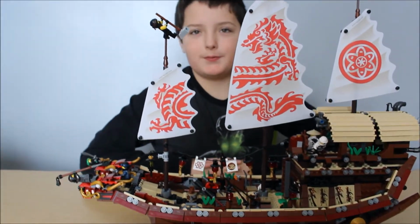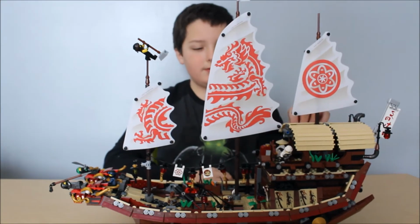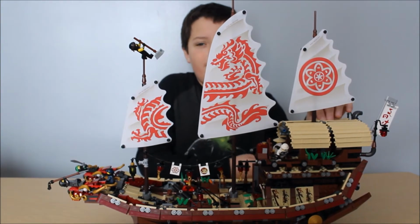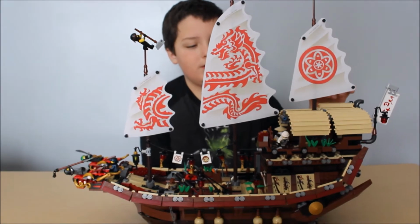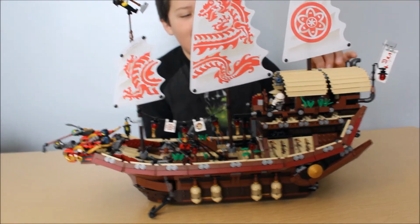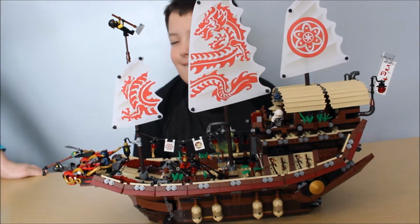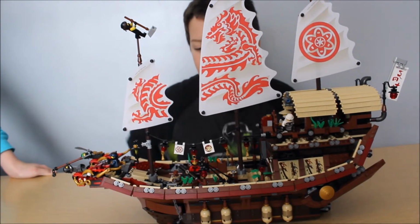Gotcha. So you have the other Final Flight of the Destiny's Bounty. It's a few years older set. It's from the Ghost series, Season 6. I think you're right. It's not nearly as beefy as this one. Beefy, yeah, like tacos. So this one definitely does take the cake. It is really cool. Now, what's your favorite part of the set?